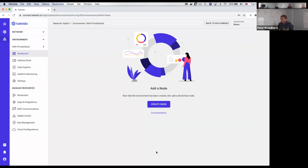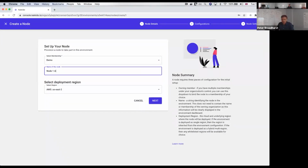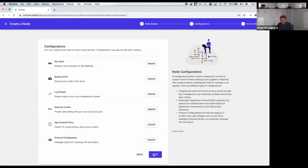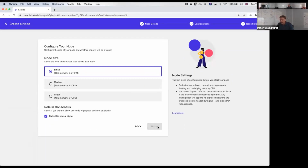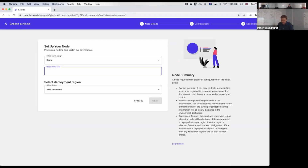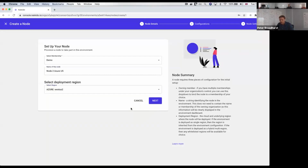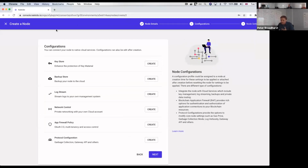The first nodes I'm going to create are those ones that we see in the cloud. I'm just going to create 2 of them for the moment. So I'm going to go through, I'm going to create a first node in AWS. Let's click through and create that. And we're going to create a second node here, and this one I'll just choose to be in a different location. Again, this one's going to be fully managed, and I'll pop this one on the west coast of the US here in Azure.